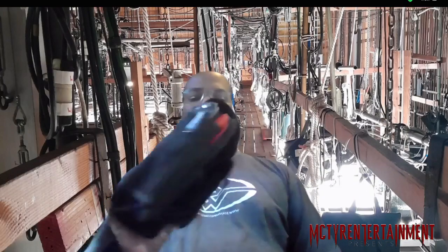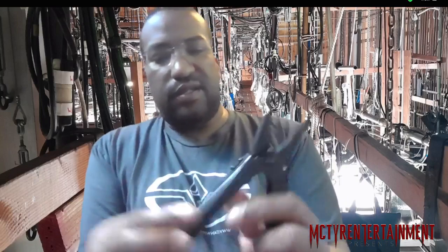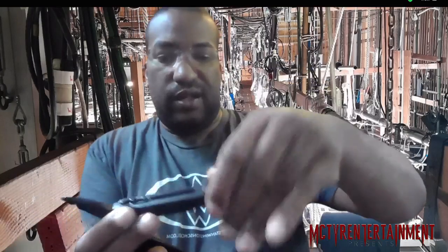Here's my pouch. I basically have pins in here. Red is important. I got a knife for cutting, let's say cutting rope. I keep rubber bands. These are great, these are Gerber. These are multi tools. They've got all kinds of functions right here.